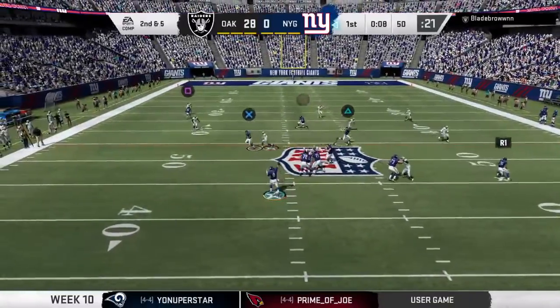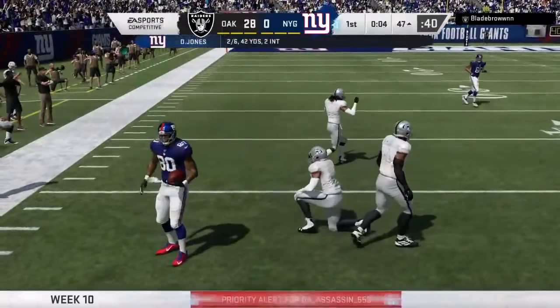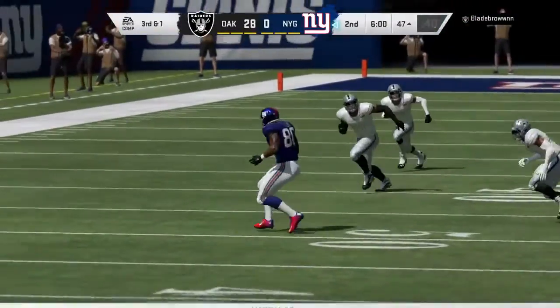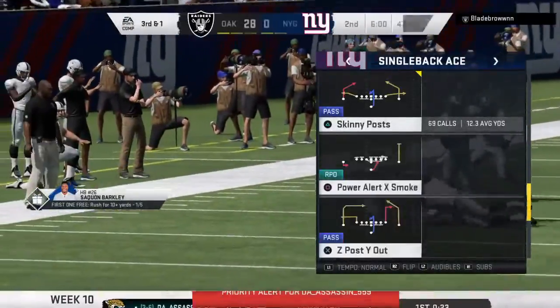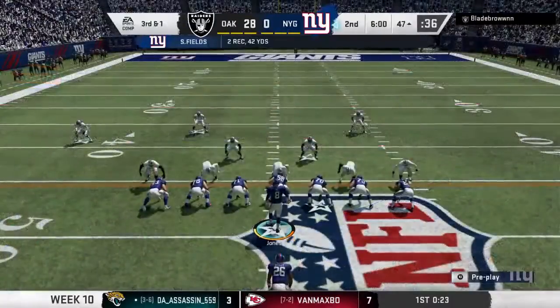From the midfield stripe, they'll look to throw. Throw left side complete. It's Fields. Only 3 yards on the catch. It's third down. Brandon, perfect defense in this situation would have meant that there was an incompletion. They would have picked it off. Okay, so they gave up the completion.